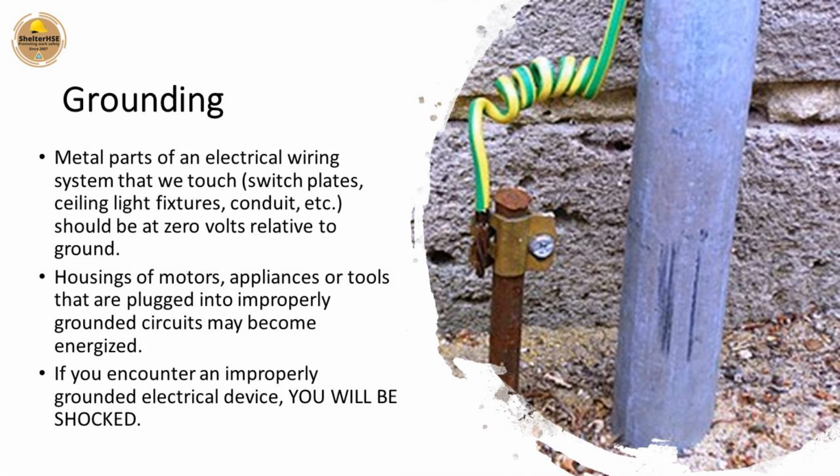Grounding. Metal parts of an electrical wiring system that we touch, switch plates, ceiling light fixtures, conduit, etc., should be at 0 volts relative to ground. Housings of motors, appliances or tools that are plugged into improperly grounded circuits may become energized. If you encounter an improperly grounded electrical device, you will be shocked.